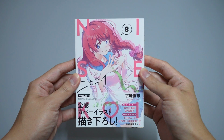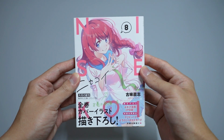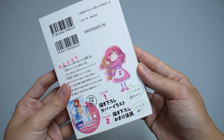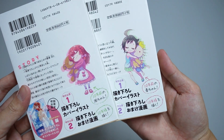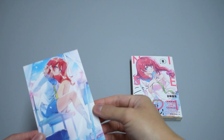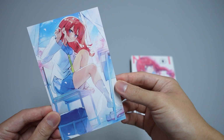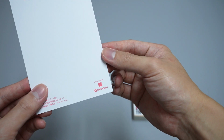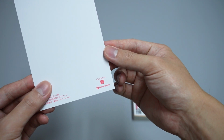For volume 8 we have Fu-chan and if you didn't remember, she is Haru's best friend. I had to look her up because I forgot who she is. She is also really cute here and I love that they are both hugging their plushies. This is by far my favorite bonus card. The artwork is just super impressive and I have actually followed the illustrator for some time now. Feel free to follow them here.